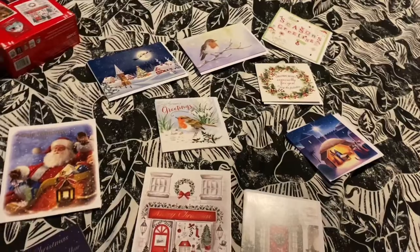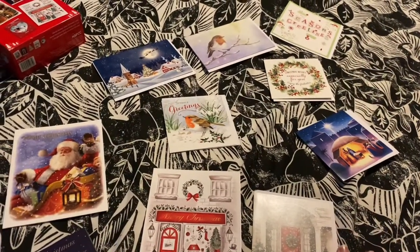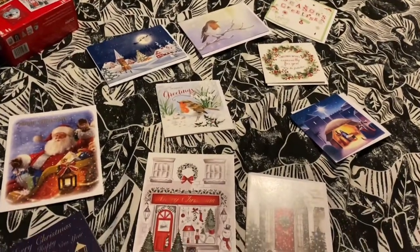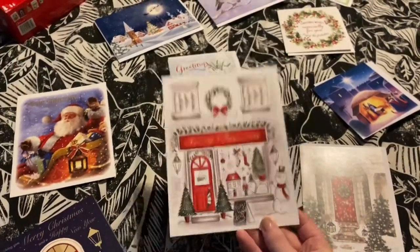I love picking Christmas cards. Let me show you what I mean. So this is my current situation. I've picked out all the ones that I do like, but now I've got to pick which one I want to use, and I don't know because there's so many different lovely cards to pick from.